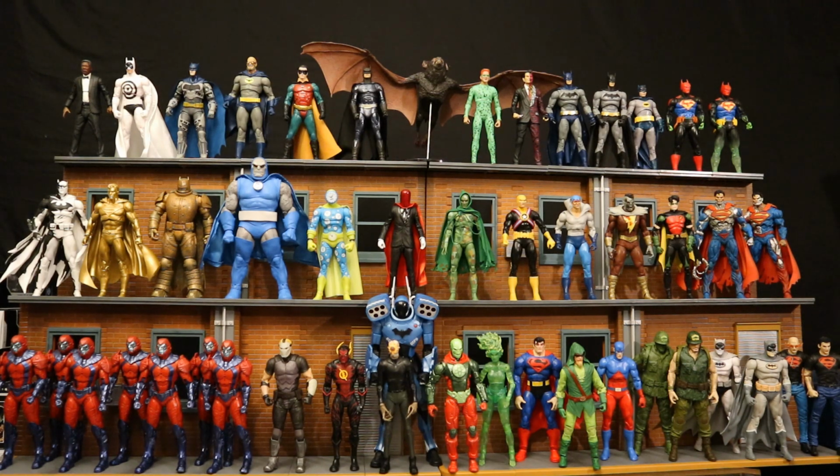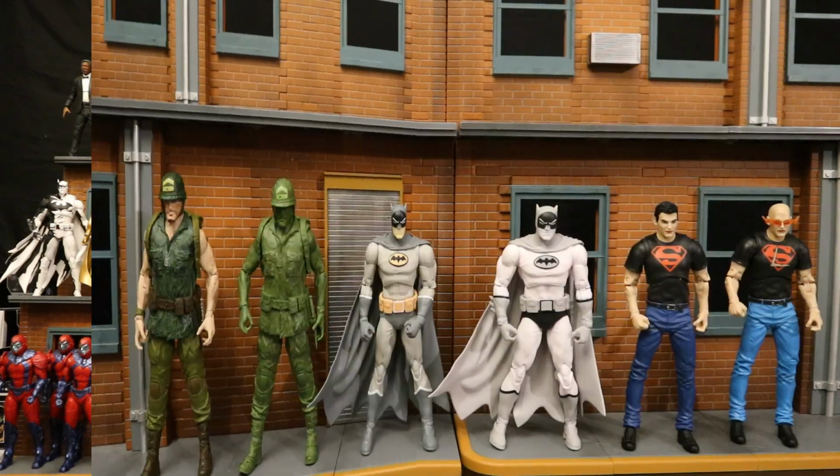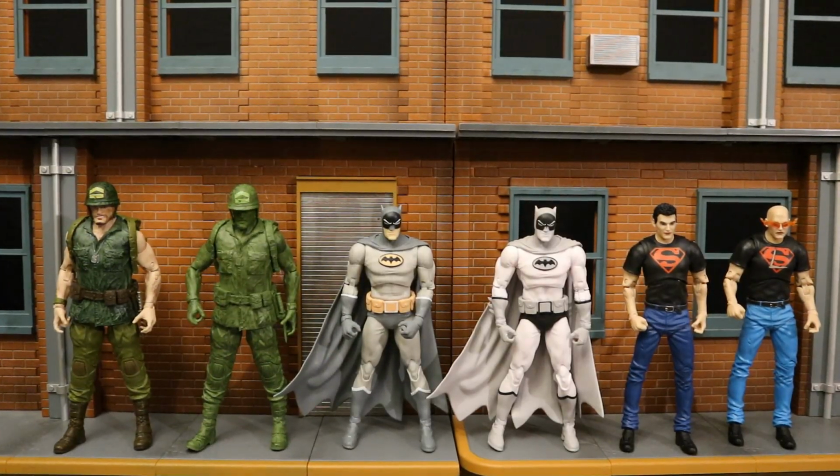Let's take a closer look at each grouping of figures. So let's start off with the first figures I got about 4 weeks ago, and work my way to the most recent ones. This is the 5th wave of Collector's Edition figures, Sergeant Rock, Manga Batman, and Connor Kent Superboy. I like this wave quite a bit.